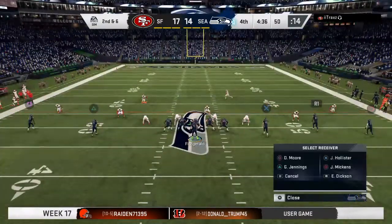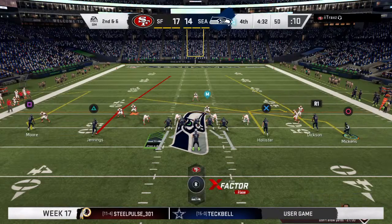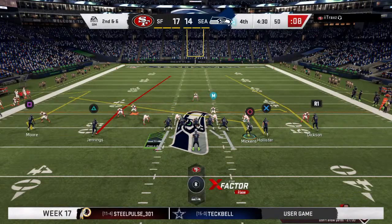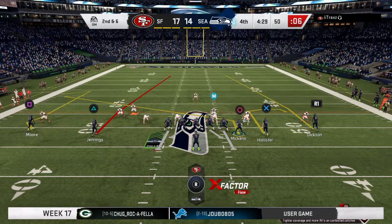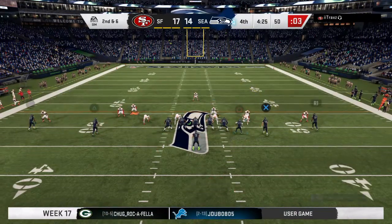Got it. 56 to Mike. 50. Hey, exit. Watch the run. Hey. 56 to Mike, boys. 56. Check 56. It's our field. It's our house.